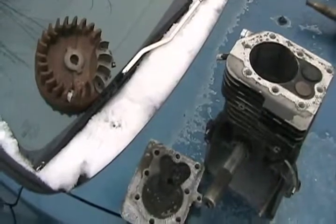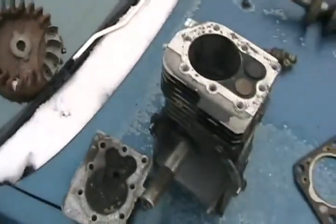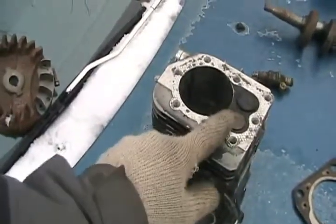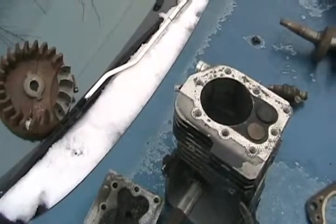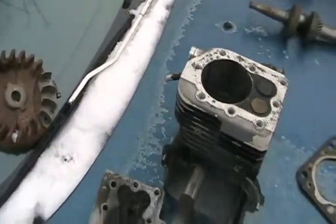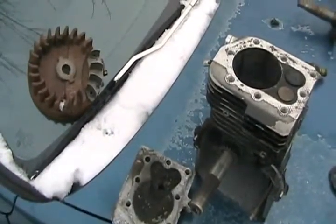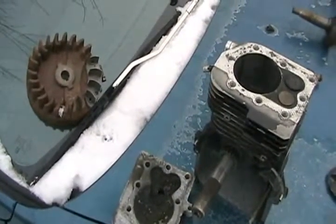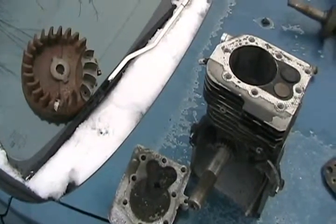That's called a static compression ratio. If this engine was supercharged or turbocharged, then more air is coming through the intake valve into the combustion area and it's under pressure. So then you have a second compression ratio when the engine is under boost, and that's called effective compression ratio. And that could be 2 or 3 points higher, 12 or 13 to 1, when there's lots of air being forced in there when the motor's running at a higher RPM.